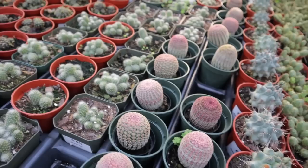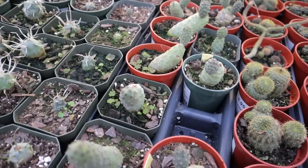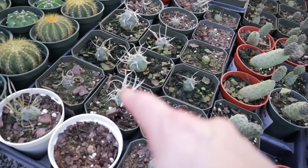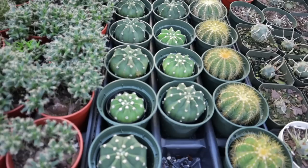Ooh, they have the pine cone, the Tephrocactus. They have paper spine. A personal favorite, and without spines. We have $8.95. I recommend if you want one of these, get a bigger one. I've been seeing them a little bit at big box shops, so just keep an eye out. You can get nice sized ones because that's a really fun one to have. Domino cactus. Look how pretty these are. They look like little stars.